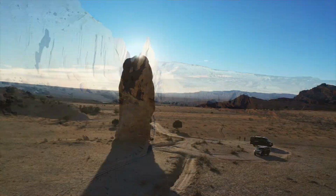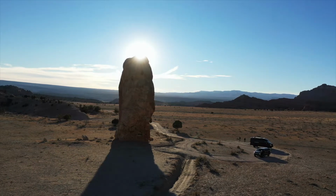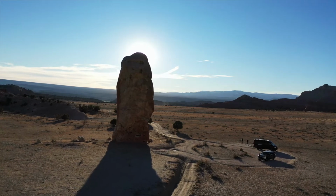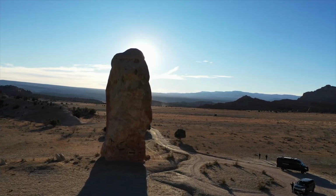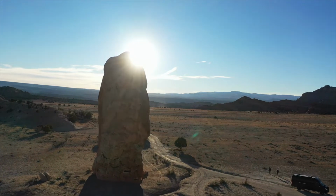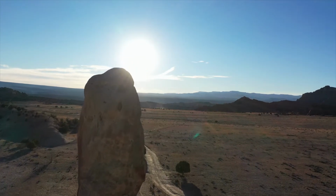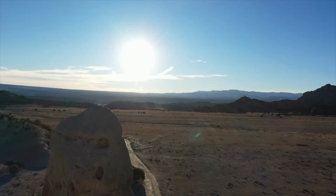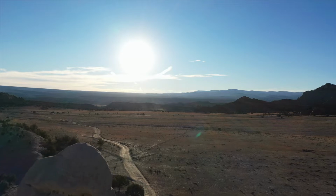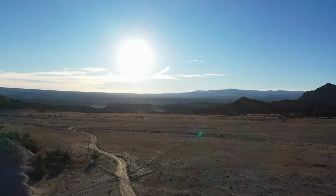When I'm out there, I often try a lot of what I would describe as unique high-risk shots, and this is actually one of them, where I'm trying to fly into the sun to get the sun coming over the spire. I'm not sure I really like it, but it was fun trying it out, and it gave a very interesting and different perspective to Chimney Rock.